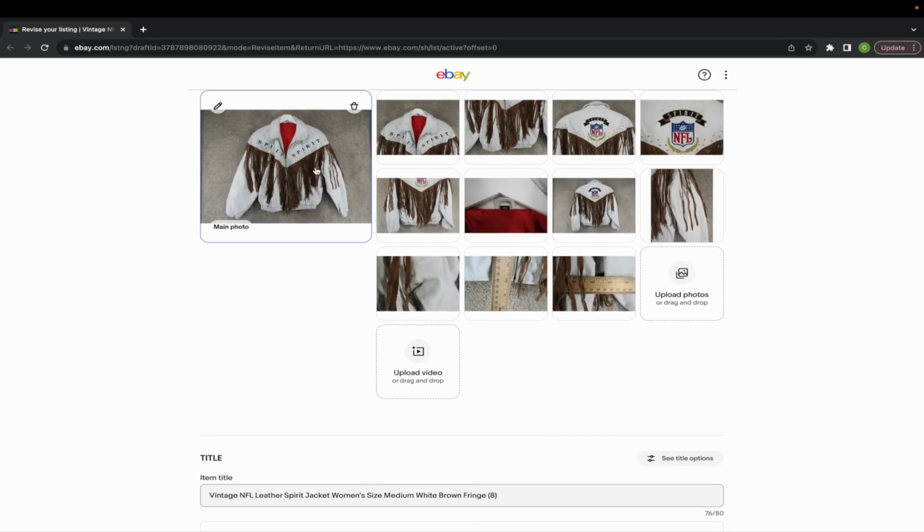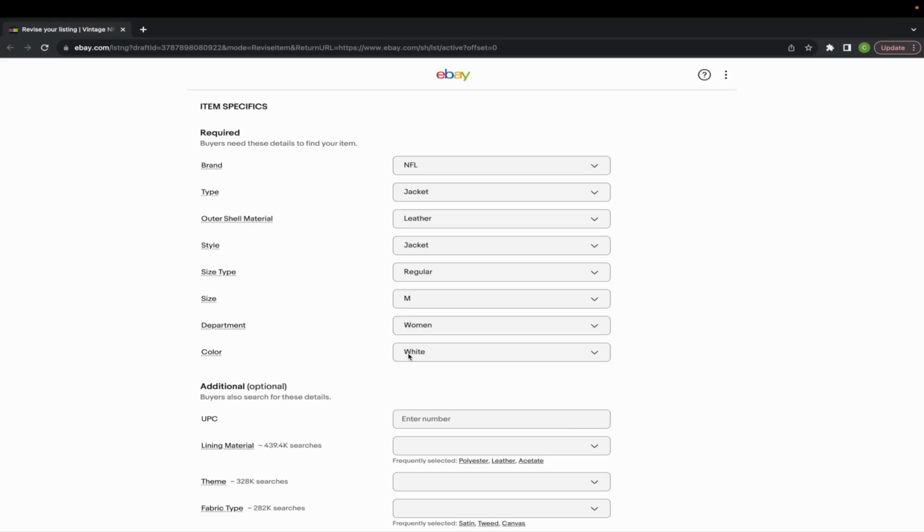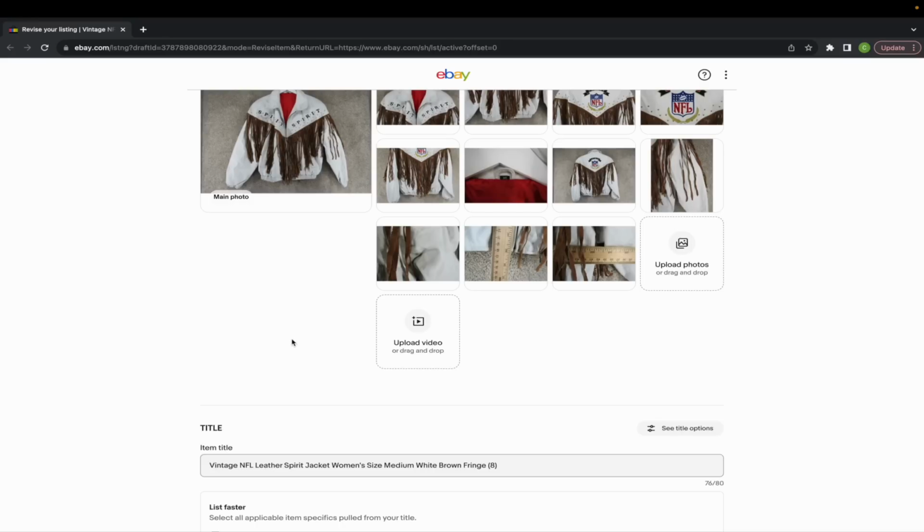Color is white, even though it has two colors. You can't select two colors. Some people look at typing that in, but you want to select at least one of the colors. People can see that it's clearly multicolored with that brown fringe and red trim.